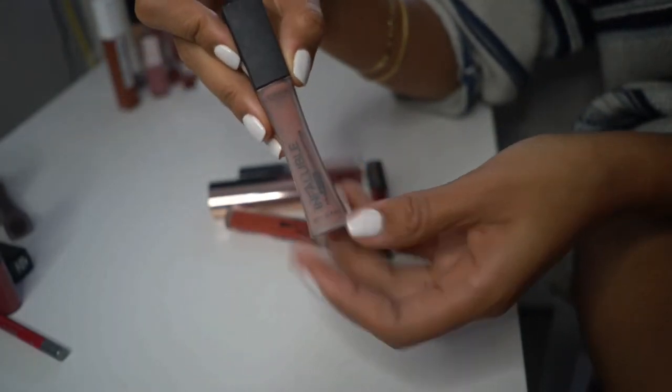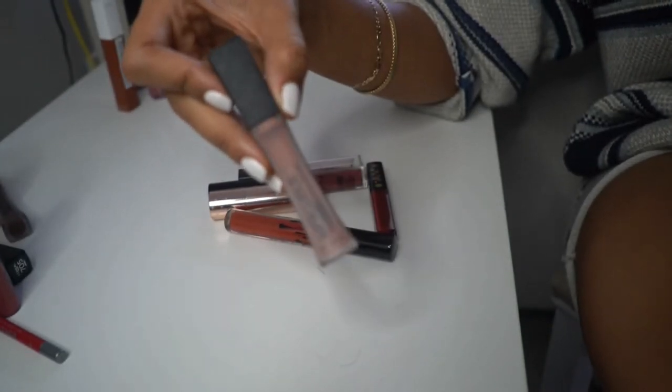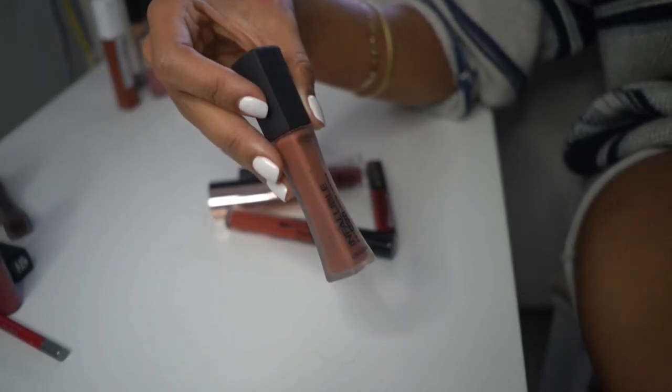This is one that I was talking to you guys about earlier from L'Oreal as well, in the shade Cowboy, which is definitely a staple nude for me. So we're definitely keeping that.